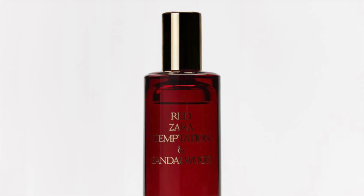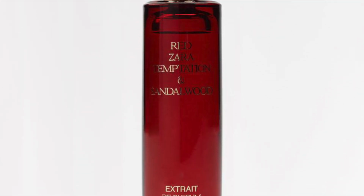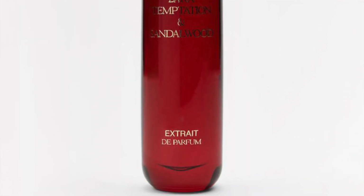The Red Temptation Sandalwood, I was more curious about. So Red Temptation Sandalwood is described as being a sublime and elevated reinterpretation of our iconic Red Temptation. Elegant and intense sandalwood takes center stage, enhanced by refined touches of spiced white pepper and saffron. A delicate powdery veil of violet and iris heighten the deep woody blend of sophisticated white sandalwood, ambergris, and a creamy and irresistible tonka bean.